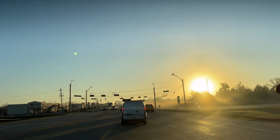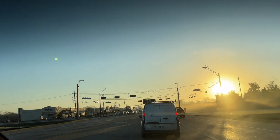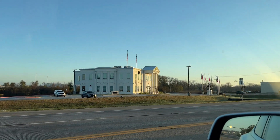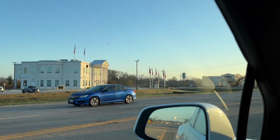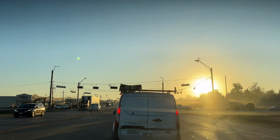It might be an Instagram video, but I've started a video here before because of this bank. It's a Spirit of Texas Texas Bank. It's really cool, like all of the flags out in the front. It says Montgomery, the birthplace of the Texas flag.